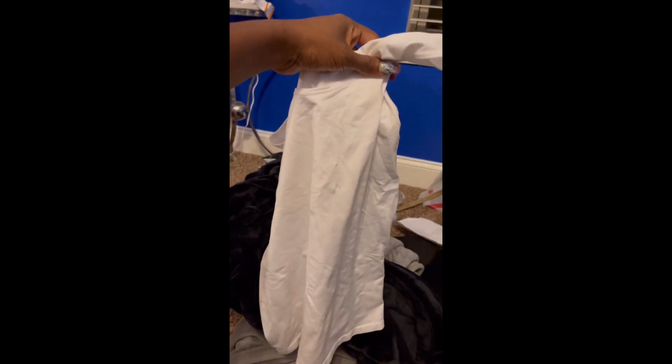We have seamless tanks. I got that from Amazon. I have my nice thick robe that I got from Amazon. We have our heated blankets.